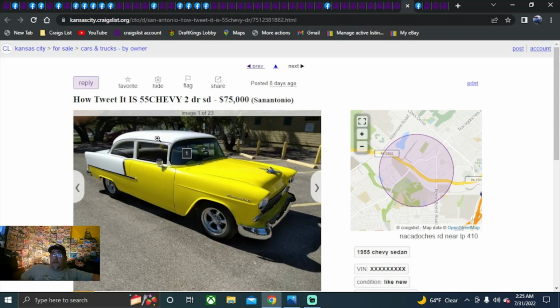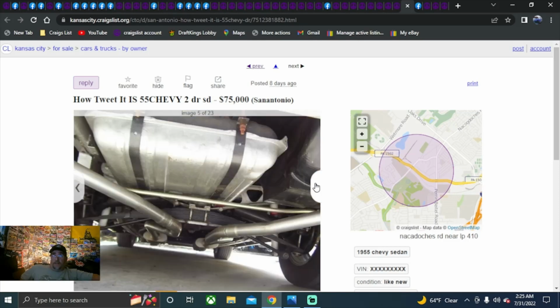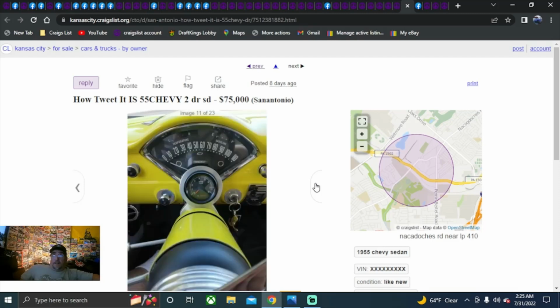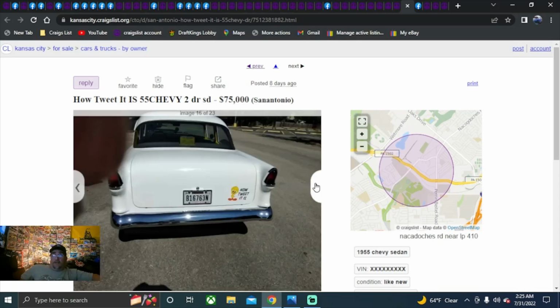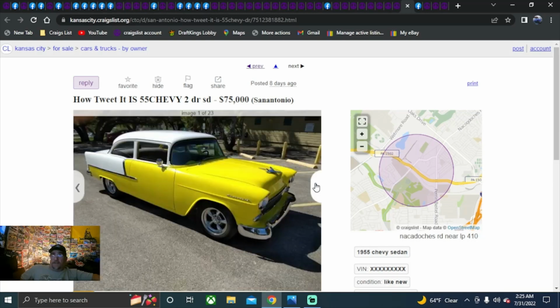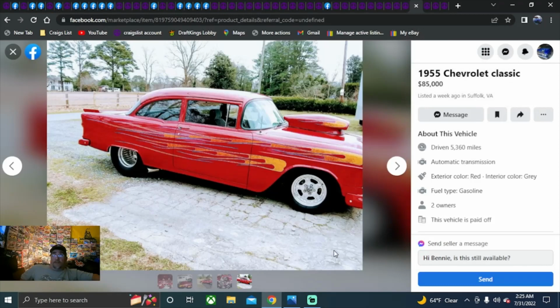Kansas City here. Highlight is a 55 Chevy 2-door SD, $75,000. He's got this car posted all over. So 8 days ago, he's putting it in every area trying to get rid of it. And good luck to him with $75,000. I don't see it happening. That's me. On to another one. And throw another $10,000 on there. You go buy this one.